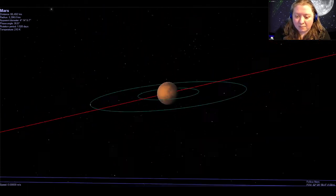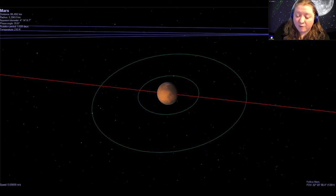Mars also has a couple of moons, Phobos and Deimos, although we think they're actually captured asteroids, so they don't look quite like our moon. They're very small, irregular shaped, and we think they're captured asteroids.